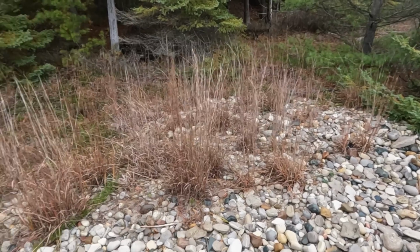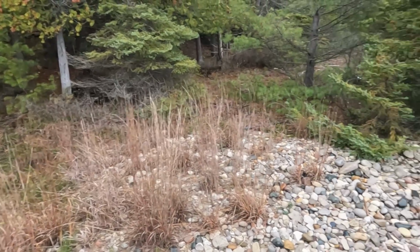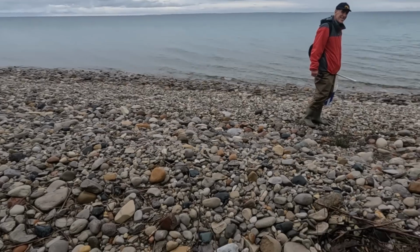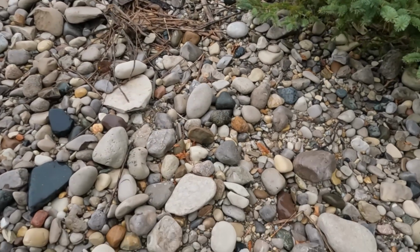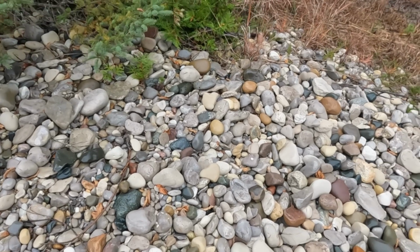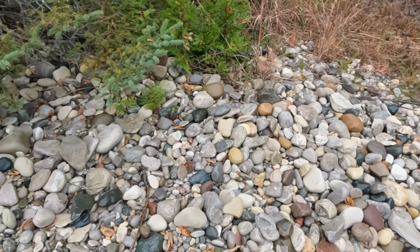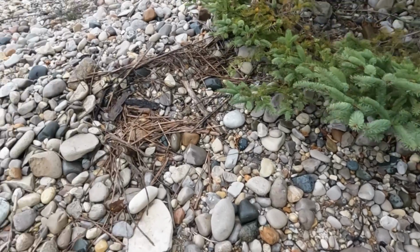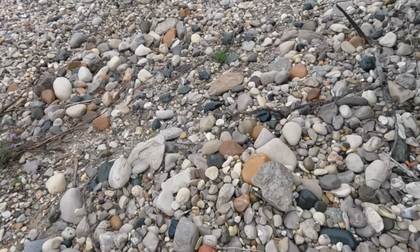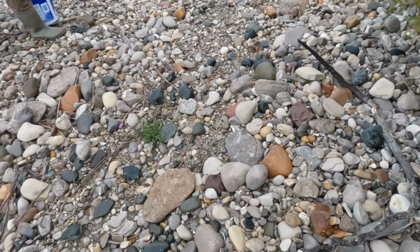This rock's pushed up all the way up into the trees here. And look how far I am from the water. That's crazy how much rocks get pushed up here. Wow. And it's nicely rained on, so there's probably good stuff up here. Well, there was good stuff up here before, you just couldn't see it as good.